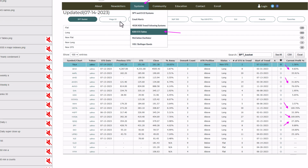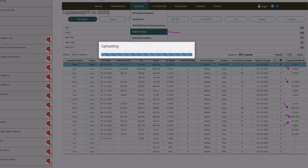These KISS systems are getting more popular. More of you are following it. Again, you can set favorites by clicking on the star. And hopefully this week we'll finally have that email working where whenever you get a change to your favorite, you'll get an automatic email from the website. Cool stuff. Next.